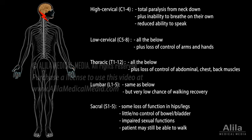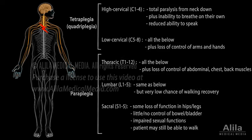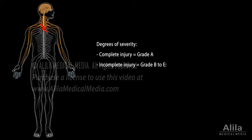There are 2 broad types of spinal cord injury, each consisting of several levels. Tetraplegia, formerly termed quadriplegia, is loss of sensory and/or motor functions from the neck down, including paralysis of both arms and legs. And paraplegia is when there is disability in the trunk and both legs, but not the arms. Spinal cord injuries are also classified by degrees of severity. Complete injury is when all sensory and motor functions below the injured level are lost, and incomplete injury is when some functions below the injured level remain.